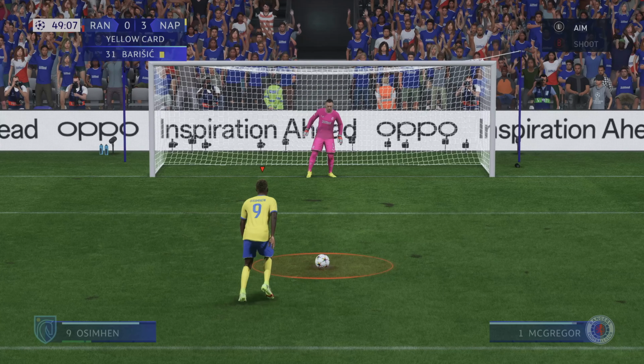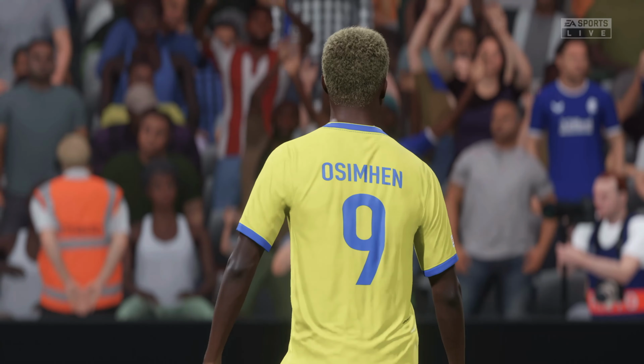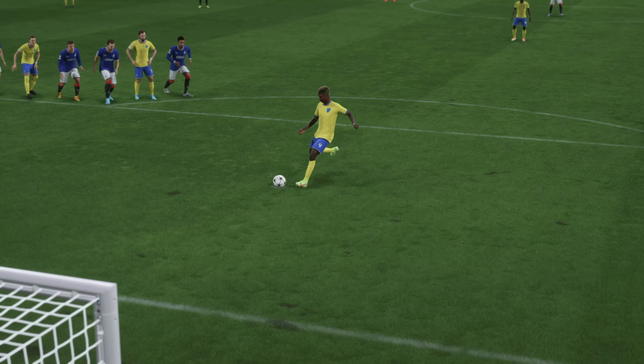To make it 4-0. Oh, not to be! Not even close! Well, I'm not sure what he's trying to do there. That's a shocking penalty.